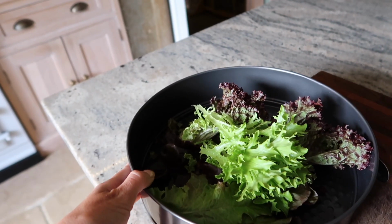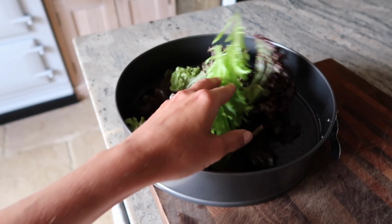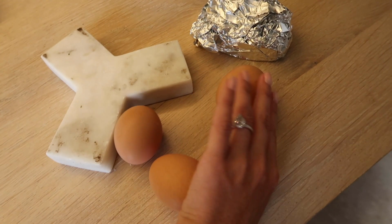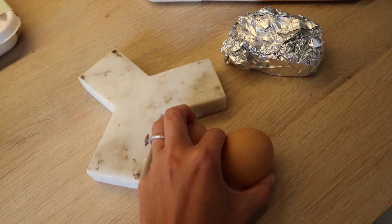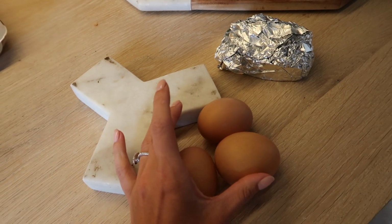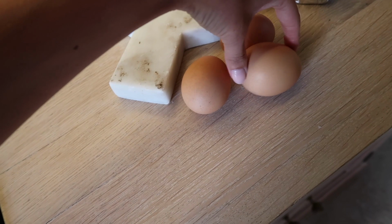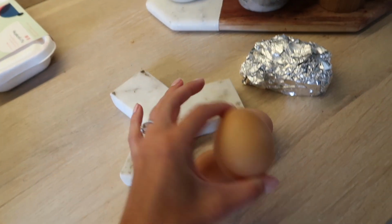I wouldn't normally collect salad leaves from the garden in a giant cake tin, but it was on the drying board, so I thought I would just grab that. And then we have got some eggs. I'm only going to do a 3-egg omelette for both of us to share because I'm not that hungry, and I don't think Lila will have a huge appetite. These are from our neighbour's hens, Jack's hens, and that is the fattest egg I think I have ever seen.